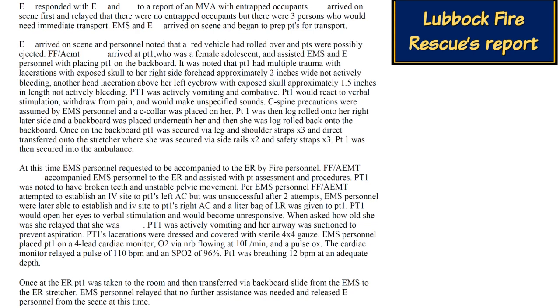But as you can see, nobody was entrapped. They did a great job talking about the red vehicle that was up on its top, very descriptive with what exactly occurred. Talked about everything. EMS personnel, the C-collar was placed on her. They made the decision at that point, log roll. They got them on a spine board, got them ready to go. At that time, EMS arrived, requested us to accompany them to the hospital. That's great. Had an unstable pelvis, had teeth broke, and they established some IVs on the way to the hospital.